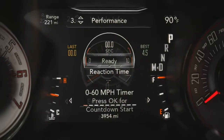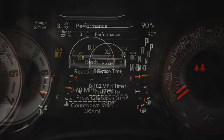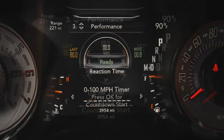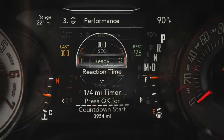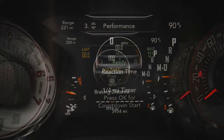Trims and options: the Challenger's optional 485 horsepower 6.4-litre V8 is the most powerful engine in its class. The 707 horsepower Challenger SRT Hellcat and 840 horsepower Demon are in another league altogether. We prefer the regular Challenger paired with the R/T Scat Pack starting at $40,090, which includes the 6.4-litre V8, for the best balance of appearance and performance.